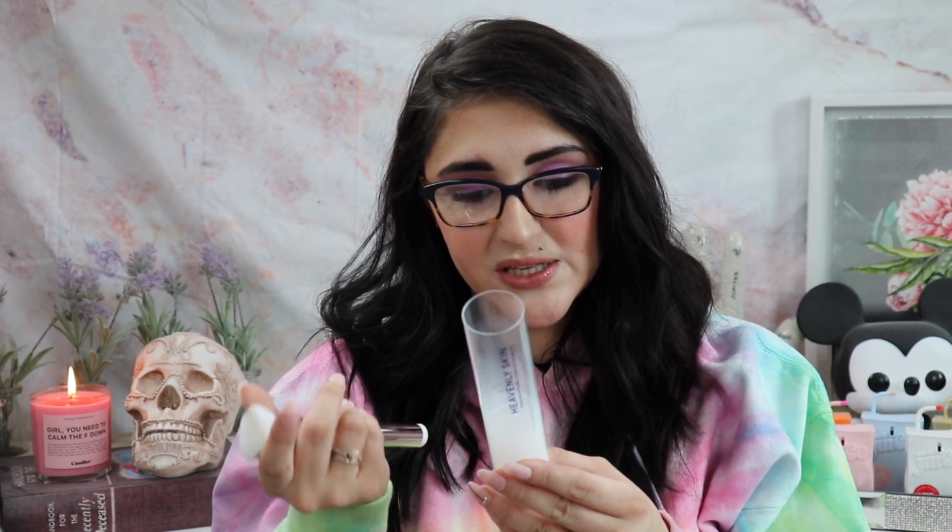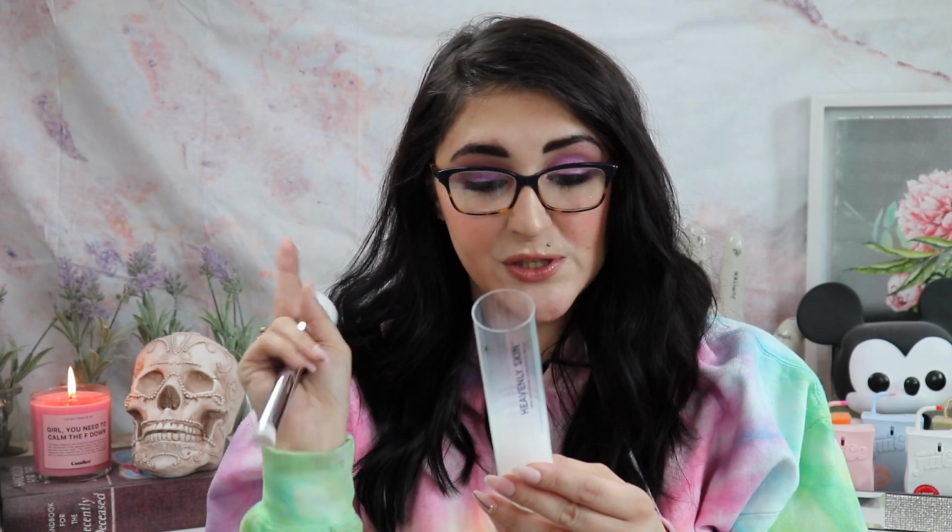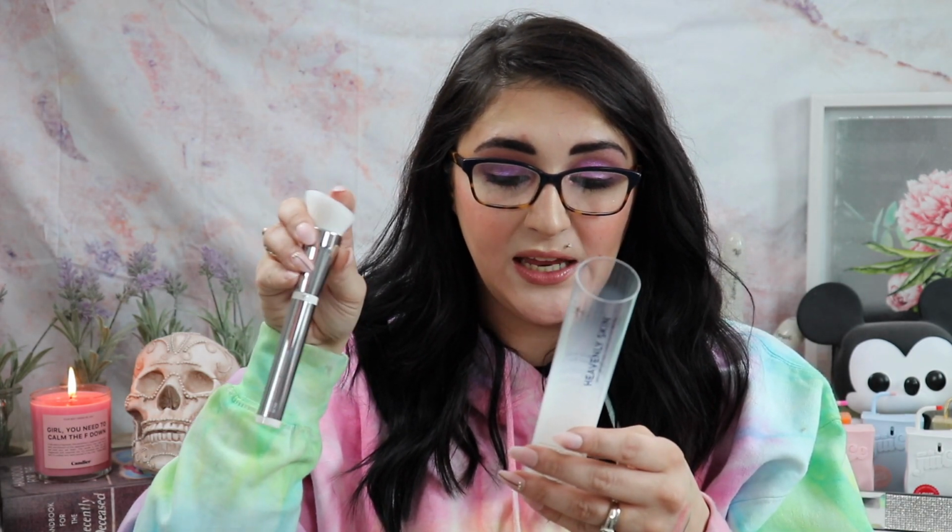And it says you can use this for skincare, color-infused powders, solid serum foundations, and all complexion products. And it's a custom cut brush head that optically blurs and perfects the look of skin, erasing the appearance of lines, pores, and imperfections instantly.